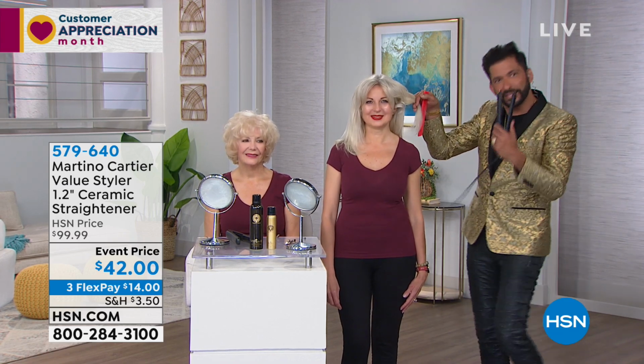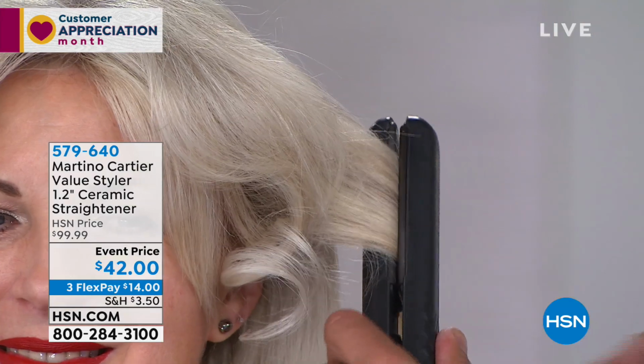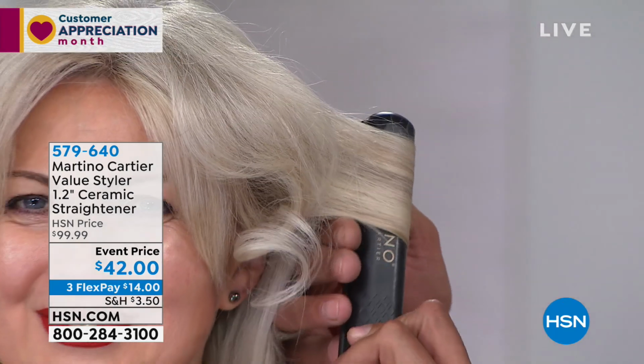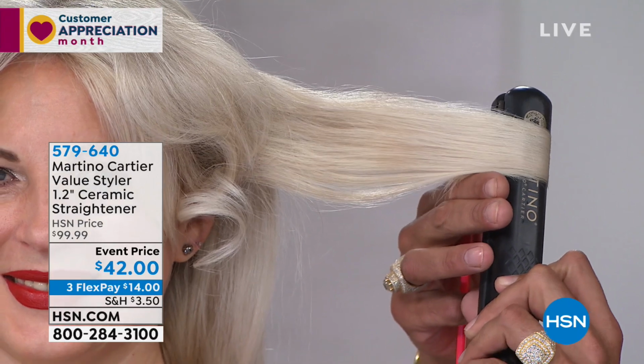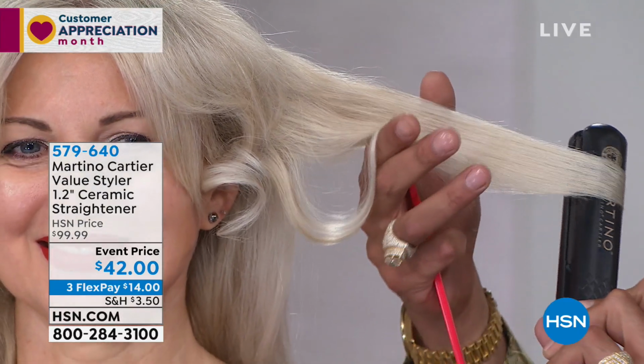This is ribbon, this is my scissor, I shut it, I put my finger under just like my nana used to do, I slide it, I'm just pulling. There's nothing fancy about this, ladies. And when it comes out, there it goes. Done. That's a good tip.